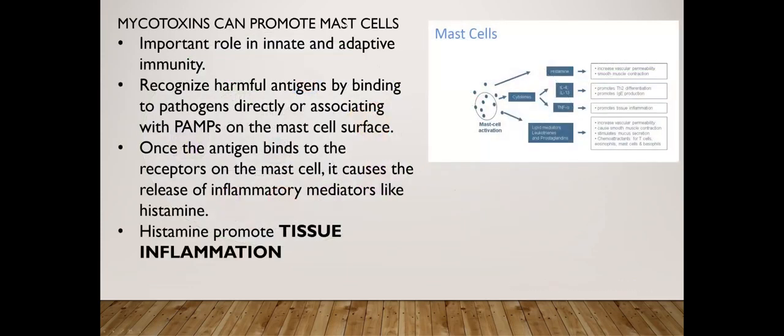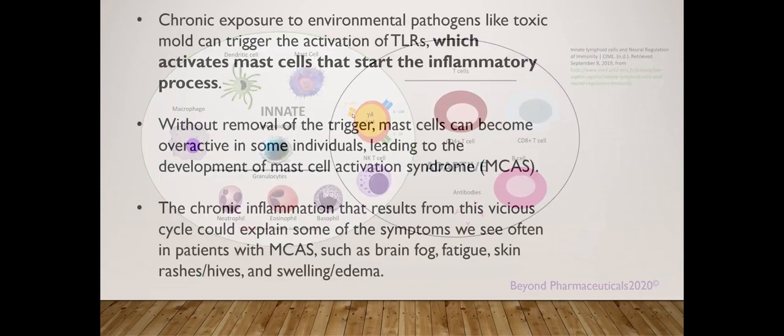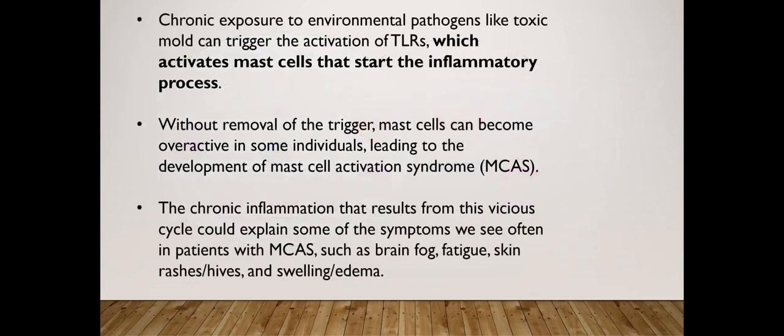So if you have mold, it can promote these mast cells to be overproduced. Why is that important? Chronic exposure can activate this inflammatory process due to these mast cells, and they can be overactive in some people, and some people with IC also have mast cell activation syndrome. So one of the questionnaires that I asked is about this. I created a new questionnaire on histamine and mast cells, so please fill that out if you haven't yet.